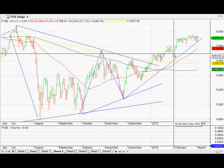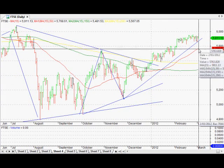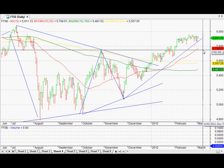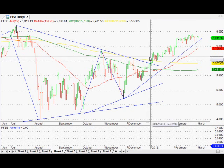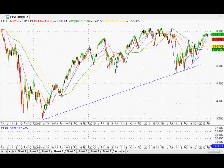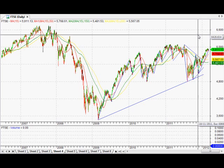And again, the solid trend signal is still up. If it was to trade below 5,750, that would be an exit signal, or a potential exit signal for me at this stage on the FTSE on a short-term basis. So, hope that makes sense again. In other words, 161.8% on the FTSE brought us to about 6,400.